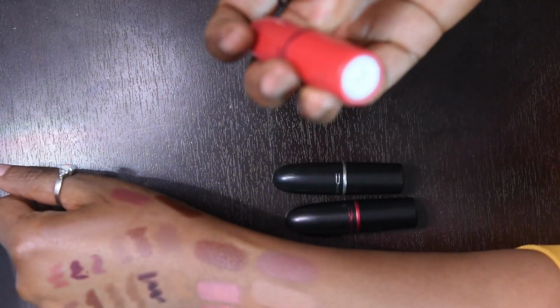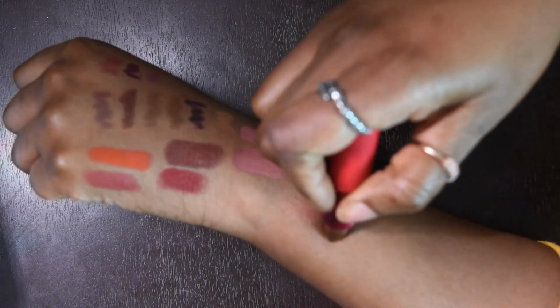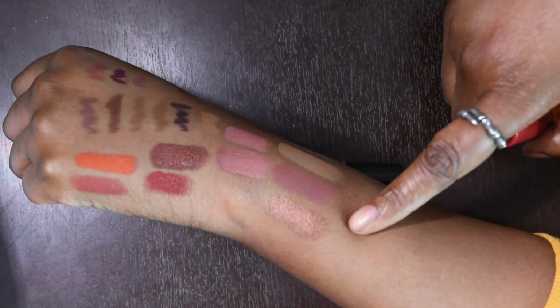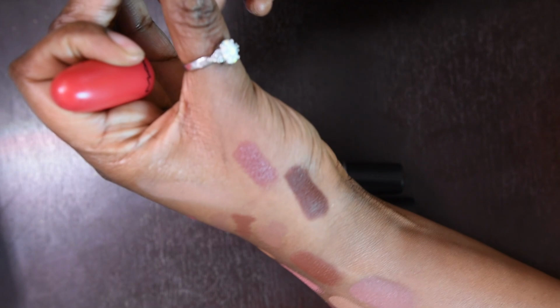Then we have, oh, this is Taraji's collaboration. Oh, this is the bronzy one. Oh my goodness, I thought I threw this away. I love this product. Does it smell? Do matte lipsticks start with like a vanilla type smell, right?